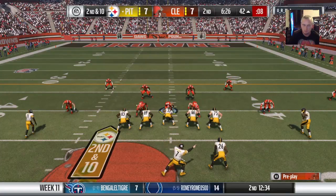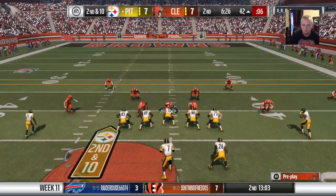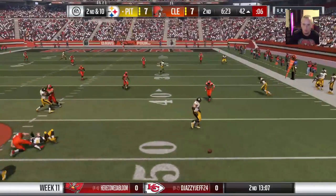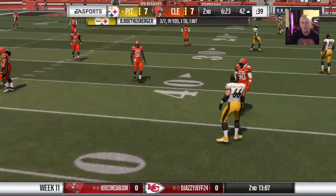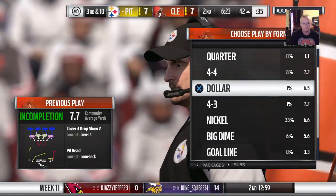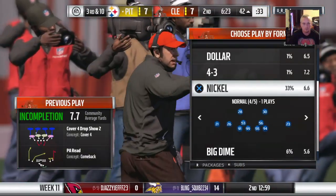Shift together here from the D-line. A fake to Bell. Now it's Roethlisberger. And he'll be hit as he releases it, and that'll fall incomplete. He's thrown 1 interception already, and that doesn't necessarily mean the rest of the game is going to go that way.